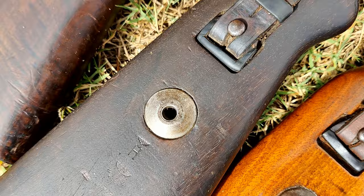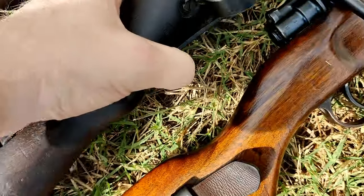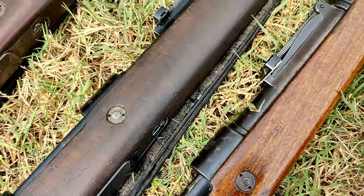And you even see they've got plenty of Waffenamts. There's even an H marking there on the stock. A lot of them have that H marking. H stands for Heer, which means Army. And these things are just covered in German proof marks.